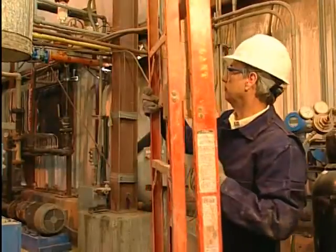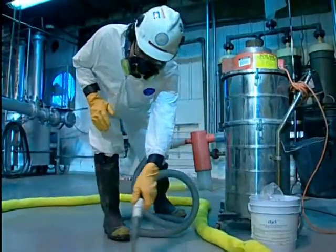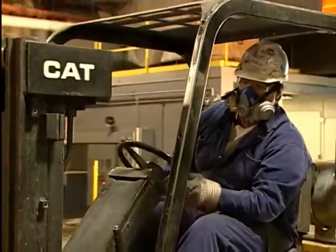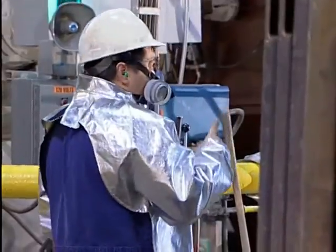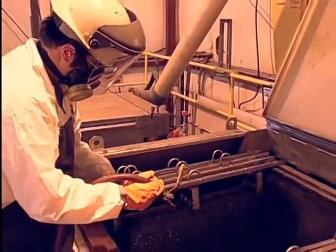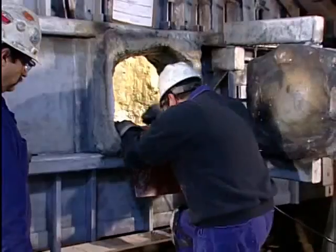As a maintenance worker, you have to be aware of your work environment, because different areas of the mine have specific hazards that you might encounter. Refineries have their own inherent hazards, and as a maintenance worker, you need to be aware of them.